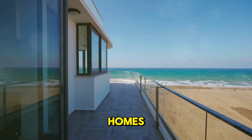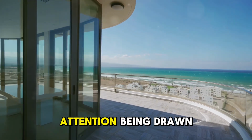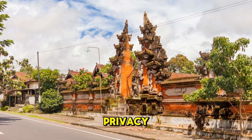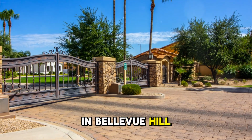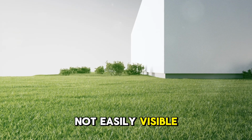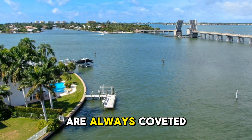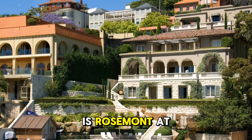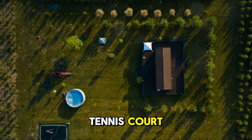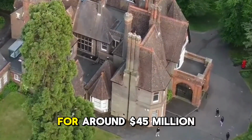But while our attention in these homes may be drawn to the beauty of our city, one thing we certainly don't want is our neighbours' attention being drawn to us. For that reason, one element buyers are also willing to pay a premium for is privacy. The highest prices in Bellevue Hill and similar suburbs are almost always reserved for properties that are fenced and gated, not easily visible from the street and not overlooked by neighbours. Established gardens and private outdoor areas are always coveted too. A great example is Roseman at 14 Roseman Avenue, Woollahra, with its lush private gardens and tennis court. This home broke the suburb record in 2023 when it sold for around $45 million.